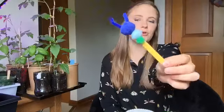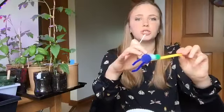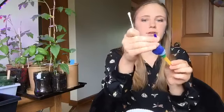If you want to do this later and try it a different way, you can make a bug. This is a popsicle stick with a few pom-poms glued onto it with hot glue, and then there's a little antenna with a pipe cleaner. So you can try both ways and see what works better.